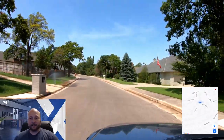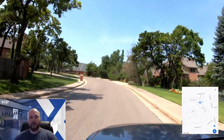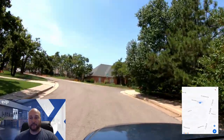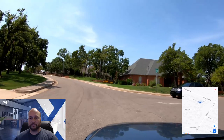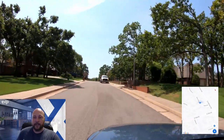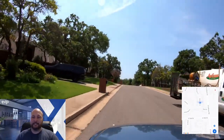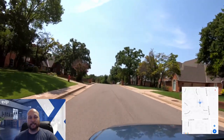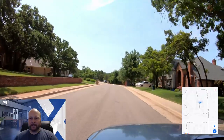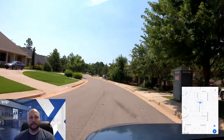Homes in Harris Tall Oaks range from $500,000 all the way up to $875,000, and they're selling between $148 a square foot all the way up to $180 a square foot. This neighborhood was built in the 80s, 1984 all the way up to 1990, and you're looking at an average price of $155 a square foot.